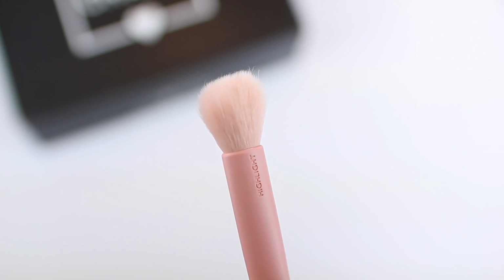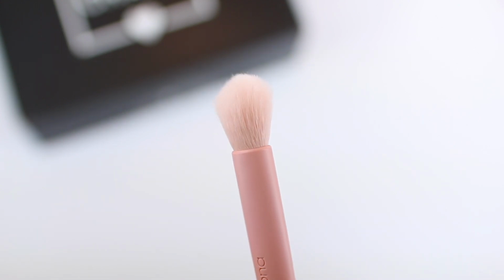So the card says that this is their power brush. It's a multitasking dual-ended brush and it is synthetic and vegan. So one side is meant for blush, one side is meant for highlighter. I will definitely put it to the test and see if it's worth the money.